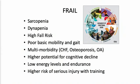We want to move their fall risk, right? Poor basic mobility, poor gait, lots of health conditions in a lot of cases, right? Congestive heart failure, osteoporosis, osteoarthritis, higher potential for some cognitive issues, lower energy levels, definite higher risk of injury in your session. And you should always, always be thinking about, what situation am I putting them in where they're at risk for a fall in this session?